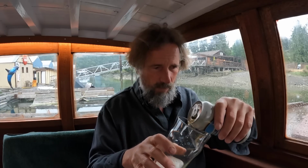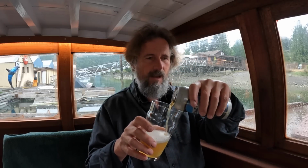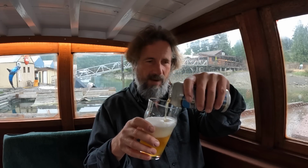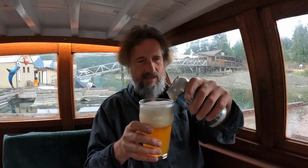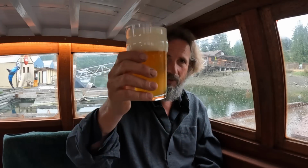Well, it's true. This rain has made it a little difficult to carry on with the exterior of Poem, but I have lots of other things to do, which you'll be seeing quite soon. Anyway, really looking forward to this. It has been a long day. Blue Moon's Belgian White. Cheers.